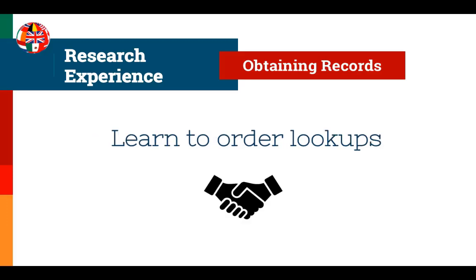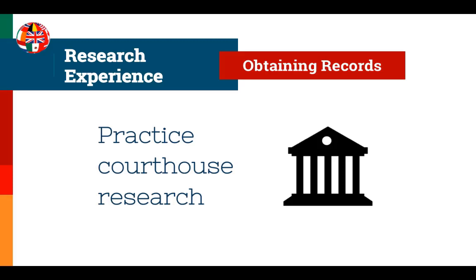Many repositories don't have the resources to do lookups. So in these cases, learn how to order lookups by using professionals in the local area. The ability to obtain offline records is key to becoming an excellent researcher. Practice courthouse research at your local courthouse, even if you don't have family there. This will strengthen your knowledge of the available records, and it will strengthen your skills in courthouse research.